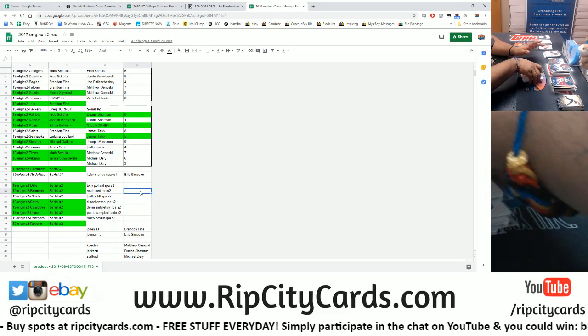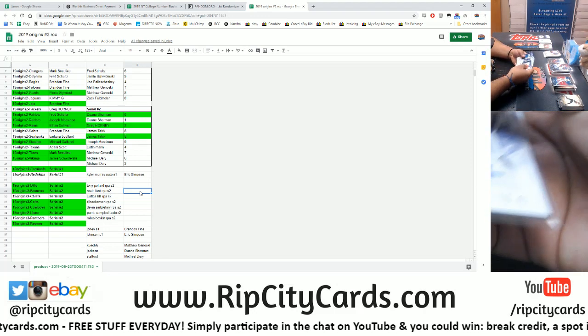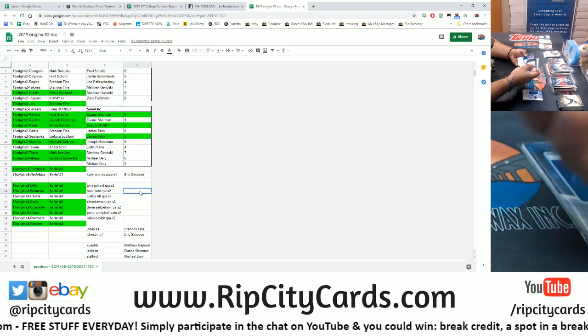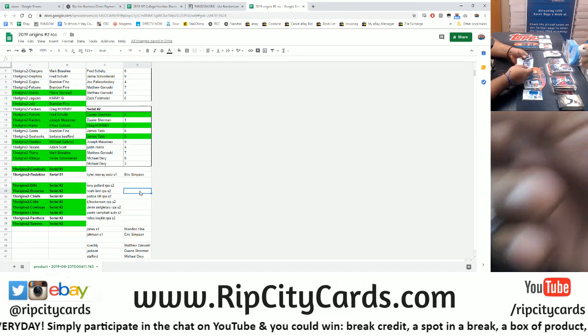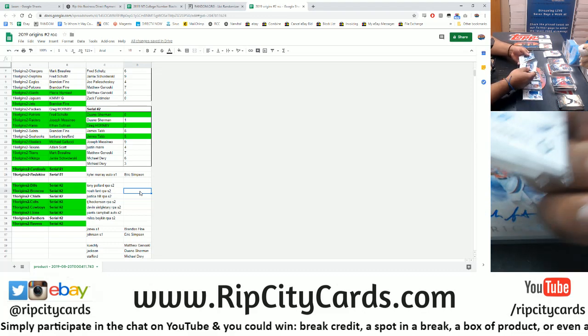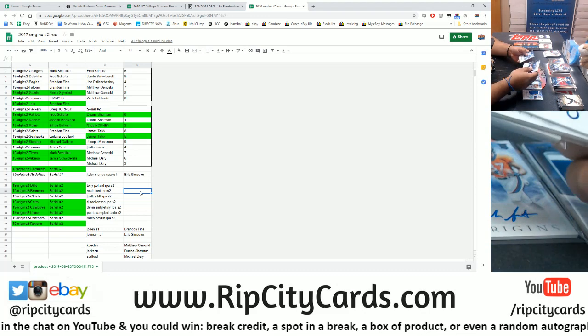So, absolutely correct. Every card should be randomed. So, we're going to start off with the Tony Pollard, then the Noah Fant. And this was an order of when they came out of the boxes and whatnot.